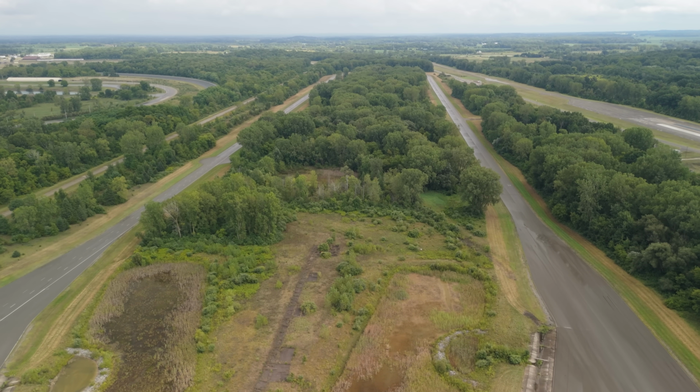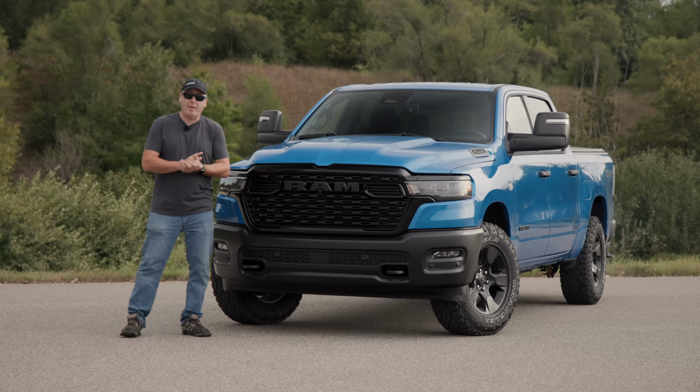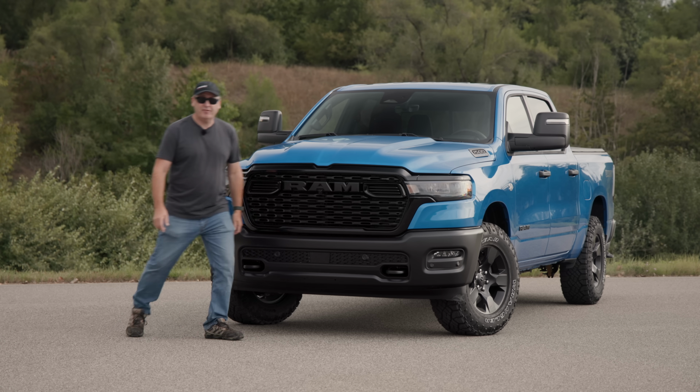So that brings me to why we are here at the Chelsea Proving Grounds in Michigan. Ram has brought out a number of 1500s equipped with the new HEMI powertrain, and we're going to see if it makes any sense here in 2025. So let's grab a truck and start doing stuff.